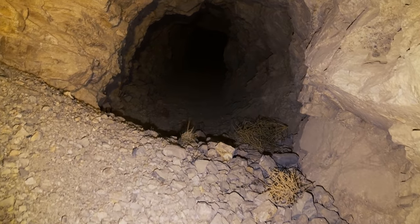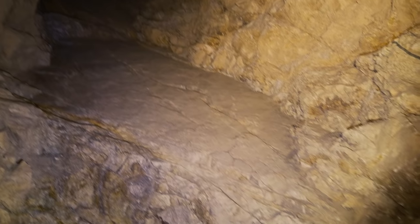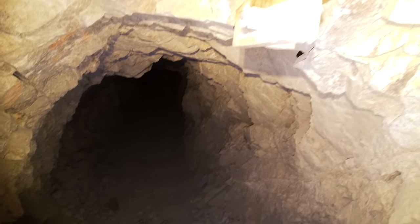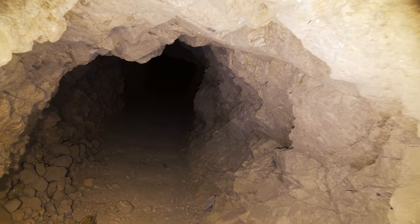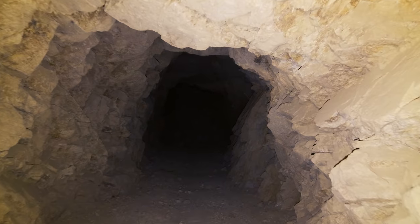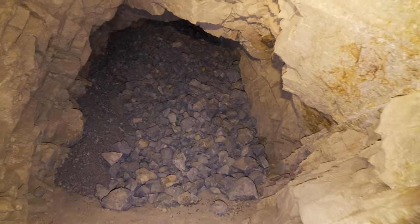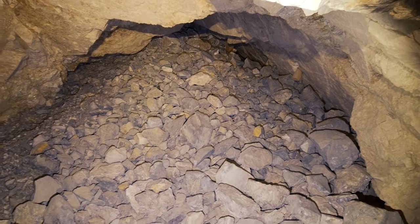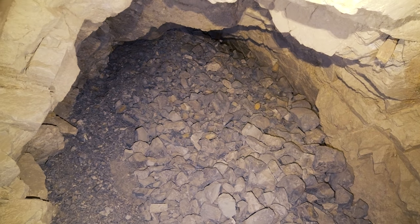Okay. And off to the left, another ore pass. And more insulators. Okay, let's keep on going. This is really interesting how they decided to mine off the side of this hill. And that's as far as it goes. So that would have also been an ore pass, but notice it's all chock full of muck and whatever else has fallen down here since back then.